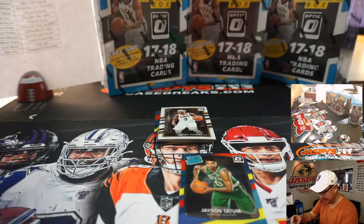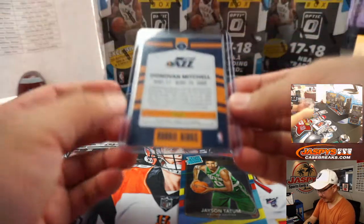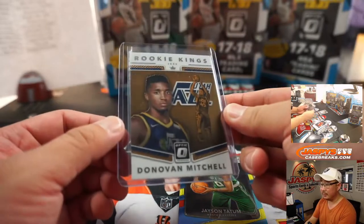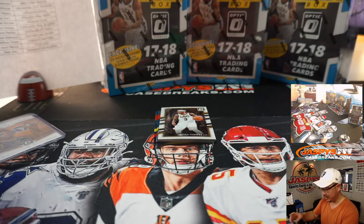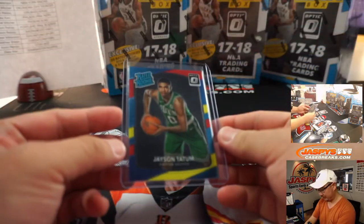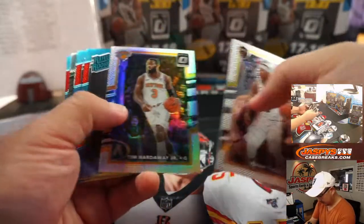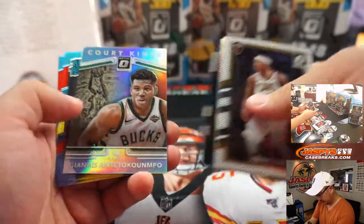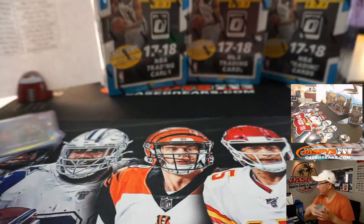And a rookie Kings, Donovan Mitchell. Kevin R. with the Jazz. And I think he also has the Celtics. He bought a lot of spots in this break. So there you go. Nice. Ooh, nice, Rich. Okay, so that'll be next, I hope. There's Tatum right now. Turnaround jumper from the free throw line. Ooh, in and out. Three boxes to go.